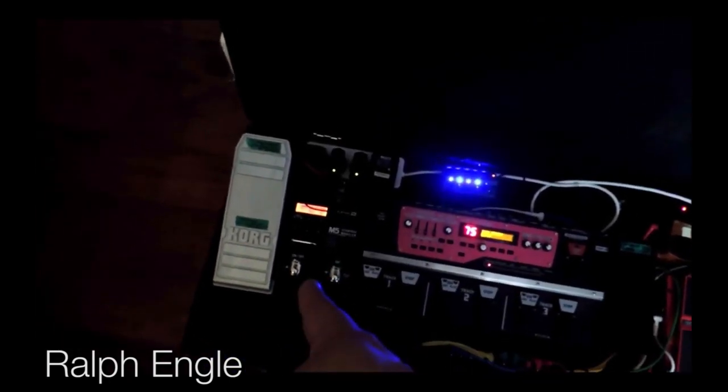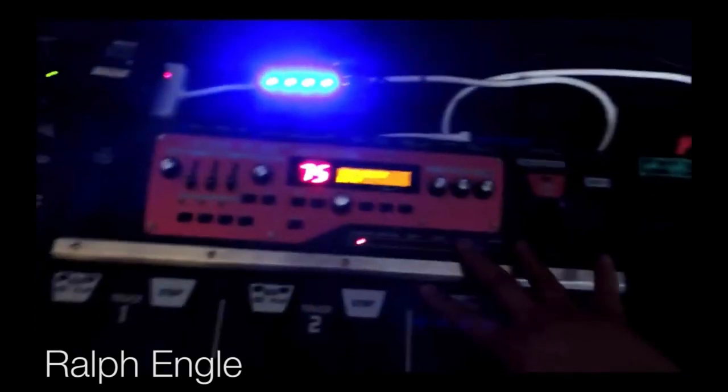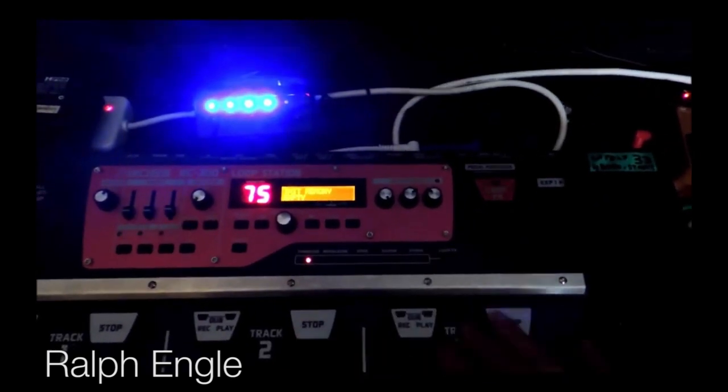Line 6, I do really love this. I actually got a second one of it because I really like it. It's basically multi-effects, and I use it as a tuner as well, which is great. My looping pedal, awesome. Workhorse RC300 loop station. Basically, you can loop three things simultaneously, and it's just great.